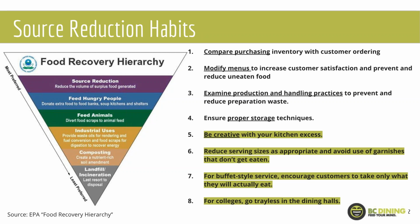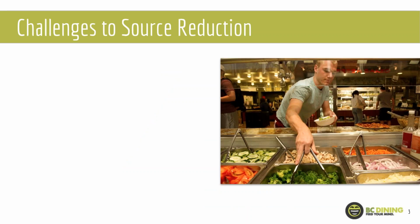And like my co-presenters, many of us are already implementing some form of these reduction habits, not only because it's the right thing to do, but because it just makes good business sense. Food wasted, of course, is money lost. So today, I'd like to share how we at BC have adopted a few of these habits that I've highlighted here in our college dining operation. But before I get into that, I wanted to start with some of the challenges that we have to actually achieving zero waste back of house in the kitchen.